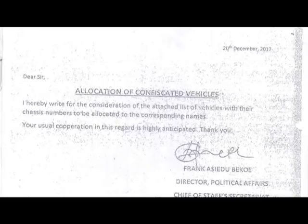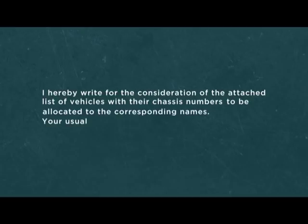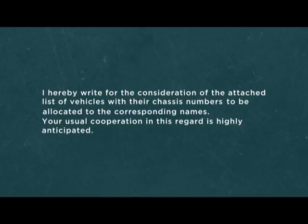His letter to the Commissioner General of the GRA read in part, quote, I hereby write for the consideration of the attached list of vehicles with their chassis numbers to be allocated to the corresponding names. Your usual cooperation in this regard is highly anticipated. Unquote. This request was also made on a letterhead claiming to be from the Office of the President. The request was sought when Mr. Bequin was head of the Confiscated Assets Committee.